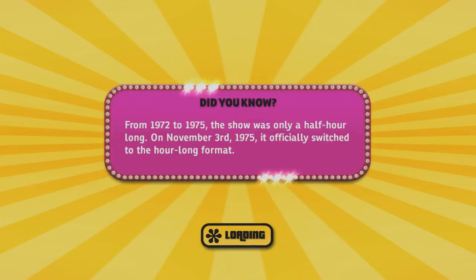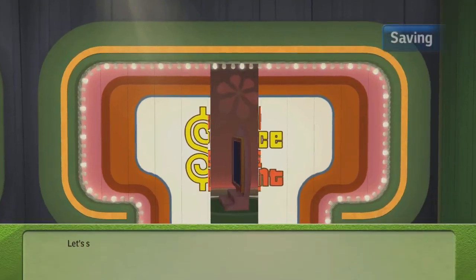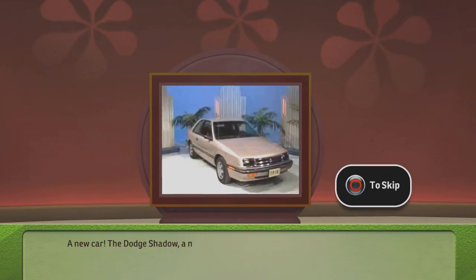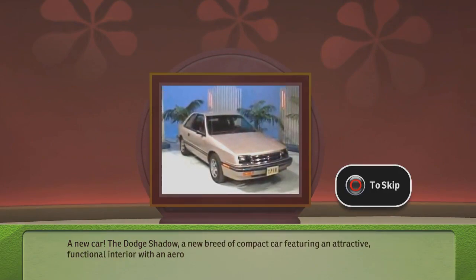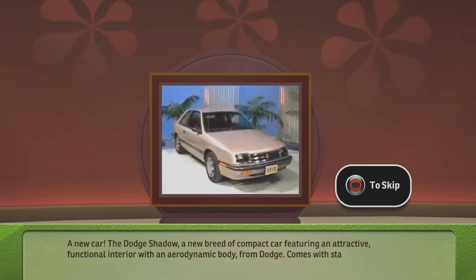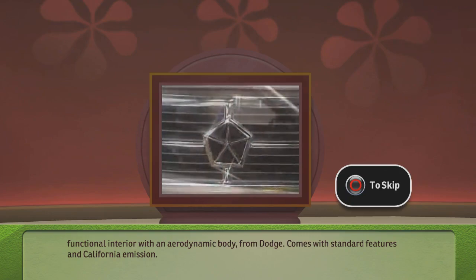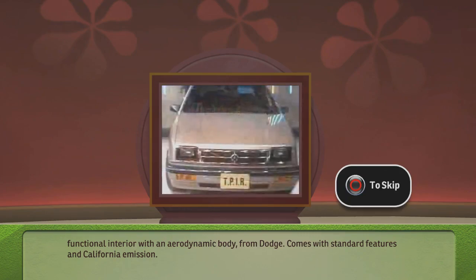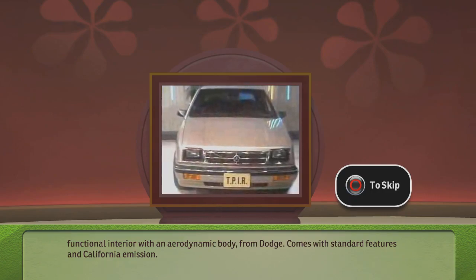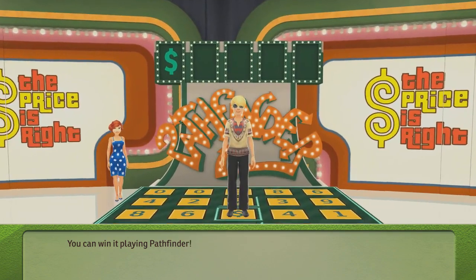Let's see what you'll be playing for. A new car. The Dodge Shadow, a new breed of compact car featuring an attractive, functional interior with an aerodynamic body from Dodge, comes with standard features and California emissions. You can win it playing Pathfinder.